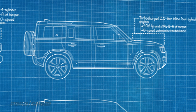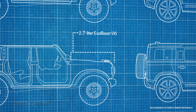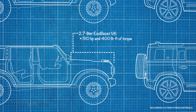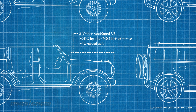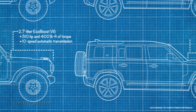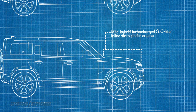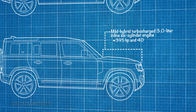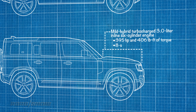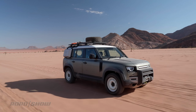Of course, if you want to upsize your power, you can get a 2.7-liter EcoBoost V6, pushing out a projected 310 horsepower and 400 pound-feet of torque in the Bronco. The 10-speed automatic transmission is the only transmission available for that larger engine. Defender owners can go big with a mild hybrid turbocharged 3-liter inline 6-cylinder engine, rated for 395 horsepower and 406 pound-feet of torque. Like the smaller mill, only an 8-speed automatic gets the power to the pavement. Spec-wise, these engines are fairly well matched.